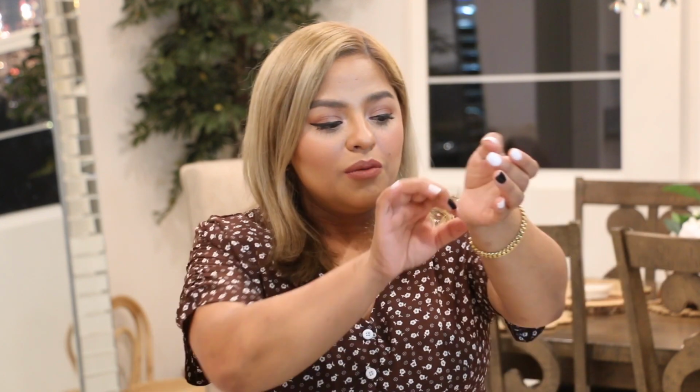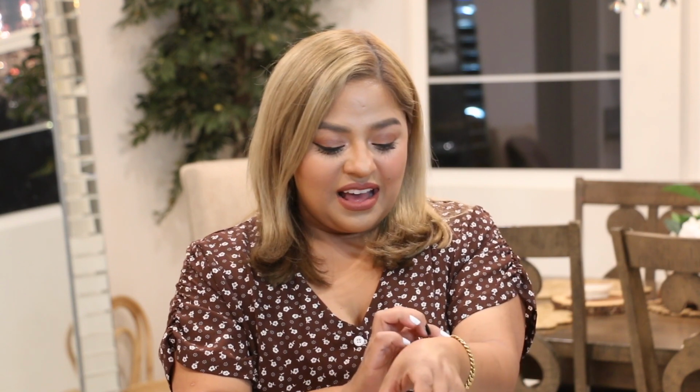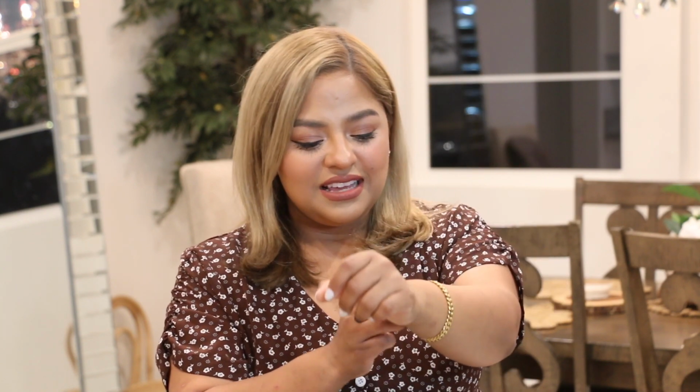Next item that I have is this beautiful bracelet. When I first saw this bracelet, I thought of my son Diego. He has been asking me for a bracelet like this. So I decided to pick this for this video, and I'm actually going to surprise him with it. But now that I have it on, I am loving it. I kind of want it for myself. It is really, really nice.